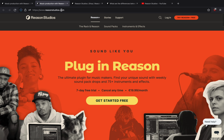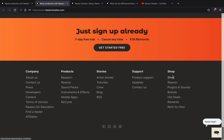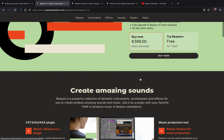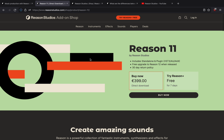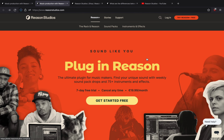So you see, this is their landing page. If you just go to their website nowadays, Plug in Reason, you can get your 7-day trial, but where is the shop even? They removed the shop from the header. It's all the way down here. And if you really want to buy Reason explicitly, you click here and then you can buy it. But they don't give you the upgrade option, even though it is there. You have to go explicitly into the Rack Extension shop. So there's just so many bad things about it.